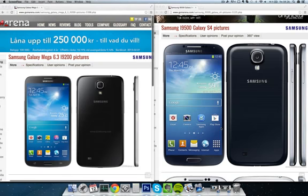I've always been a big smartphone guy, and if the Galaxy Mega will be affordable and come at a good price, it will be interesting. And also in terms of the screen size, 6.3, that's a big boy. Okay, that's a big phone. It would be so amazing to walk around with this phone. The Galaxy S4 would be 5-inch, but Galaxy Mega 6.3. That's a big jump. That's a big boy jump.